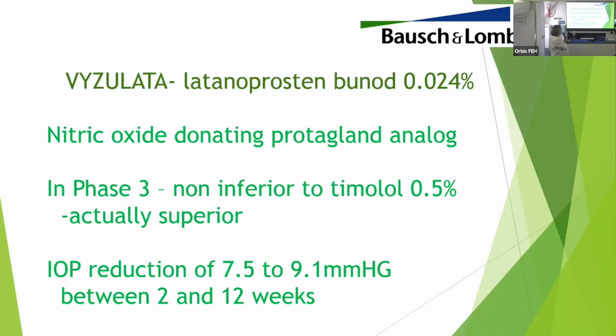And what's kind of interesting is many years ago, Pfizer did studies in France on nitric oxide, and then they gave it up. They weren't happy with how much pressure lowering. So then Bausch & Lomb or somebody else kept going with the research and brought it to market. So it's kind of interesting. This has been a nice addition for patients for once a day, just like their prostaglandins.